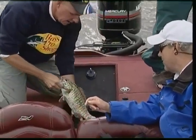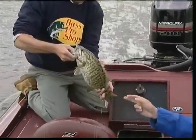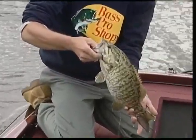Wow, this is a good smallmouth. And look at that. And look at the pretty coloring on that fish. That is just gorgeous. That's a good fish.